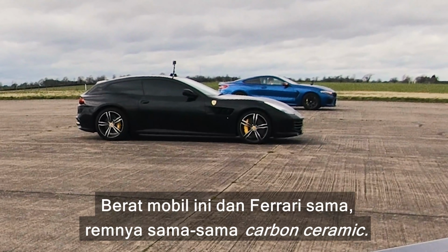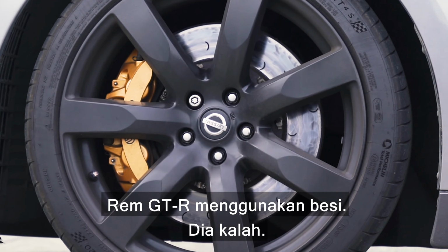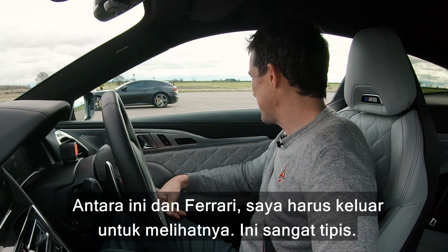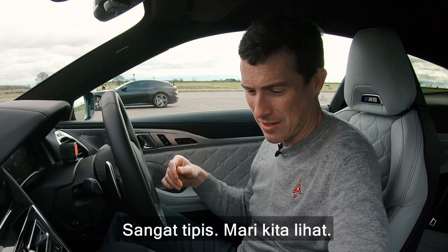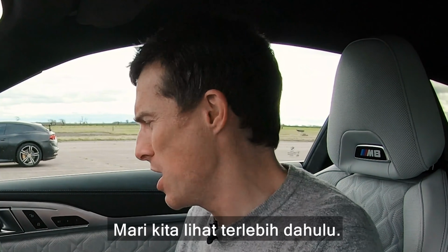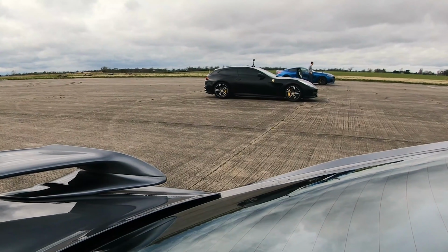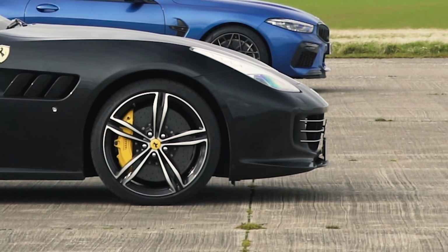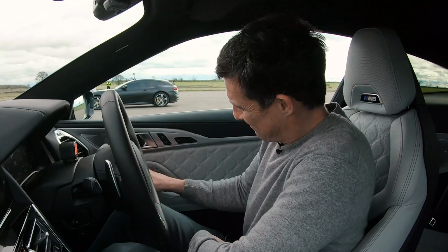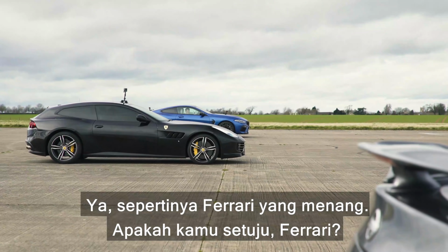So both this and the Ferrari weigh the same. They're both on carbon ceramics. The GT-R's on steel brakes. It lost. But between this and the Ferrari, I'm going to have to get out and see. It's so blooming close. It's so close. Let's have a look-see, shall we? Oh, blimey. Damn it. Yeah. I think the Ferrari won.